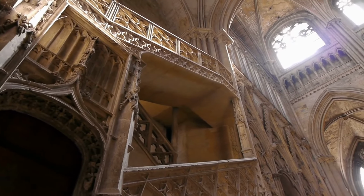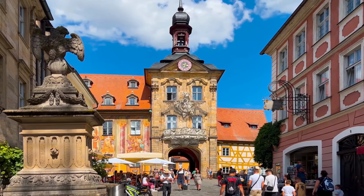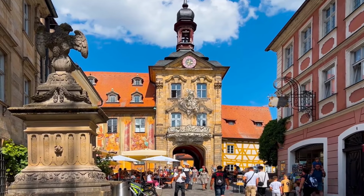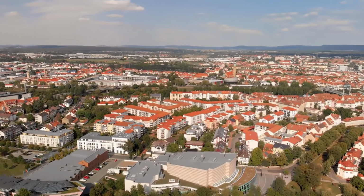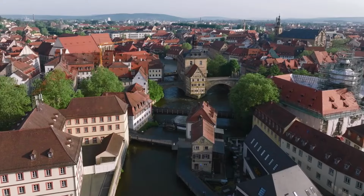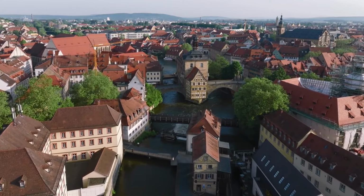Bamberg saw witch trials during this period, a dark chapter in its history. However, it also experienced a cultural renaissance with the founding of its university in 1647, which attracted scholars from across Europe. The 18th century marked Bamberg's Baroque period, during which much of the town's stunning architecture was built or renovated. This era gave Bamberg much of the charm we see today, with its elegant buildings and well-preserved old town.